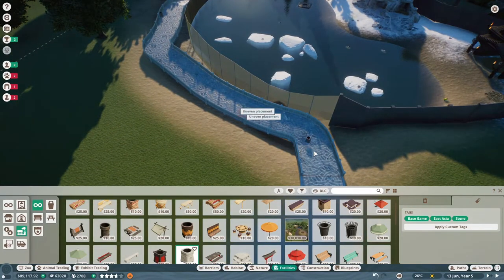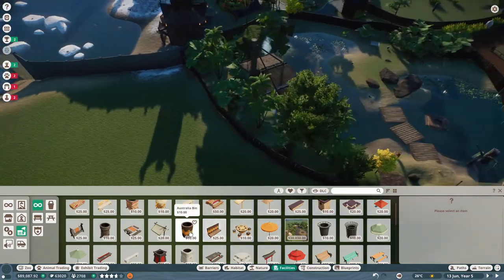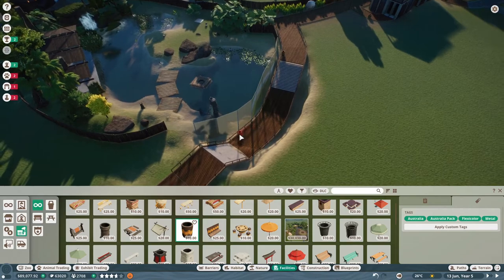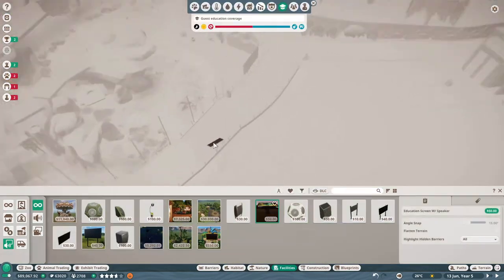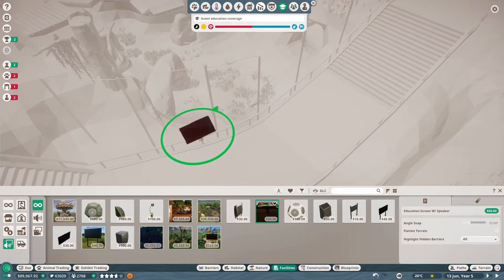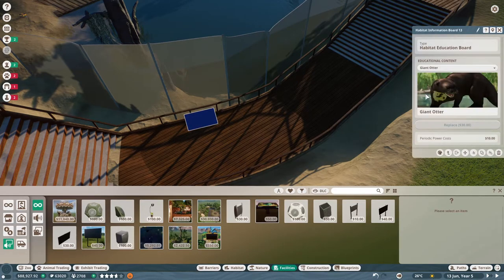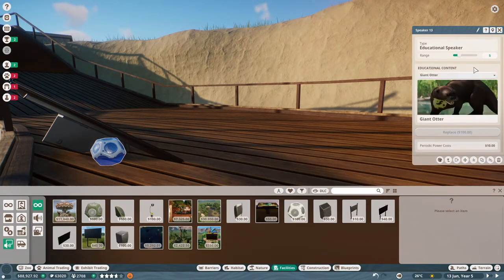Uneven placement, uneven placement, uneven placement. You guys wonder why I have no trash cans. There. Let's do some over here with our otters. Uneven placement, uneven placement. Alright, we are going to need some instructional stuff. Do not want to be in that mode. Right, you are going to be Giant Otter. You are going to be Giant Otter.